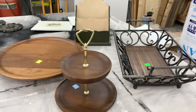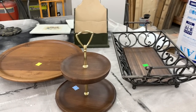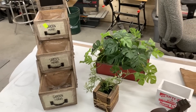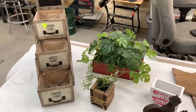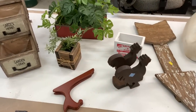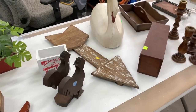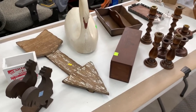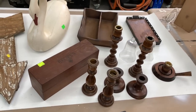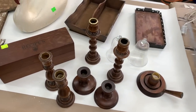Getting it painted, separating the wood from the resin, deciding what would look best sprayed or not sprayed, what needs to be taken apart, and what needs the greenery taken out. When you're doing a mass grouping like this, it's nice to set it all out and get a game plan of what you want to do to each item, what will be staying white, what will be black, and what will be antiqued.